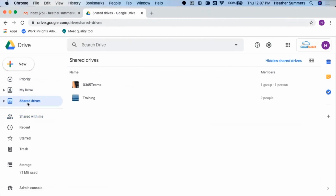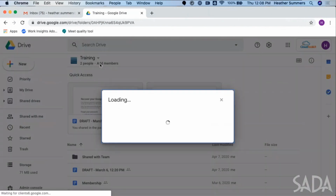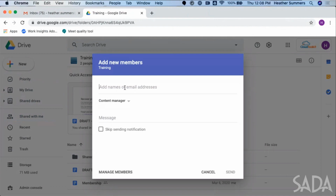Now, shared drives. Again, this is just for our business customers, education, and government. So those of you who have free Gmail accounts will not have seen this before, but shared drives are our member-only drives. This reminds me of the country club down the street. So in that country club, you have to be a member. And you can see here, it says add members. And I can add members to this drive. And I'm going to go ahead and add my colleague, Nikki.